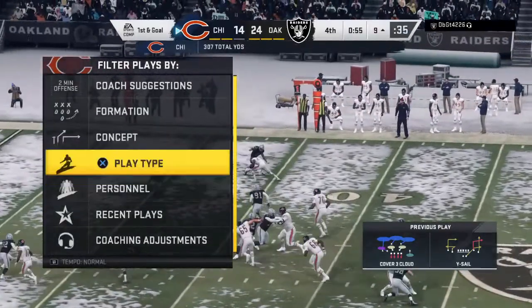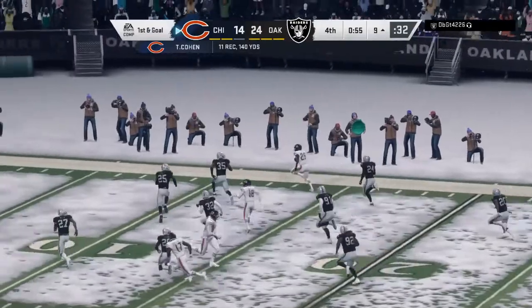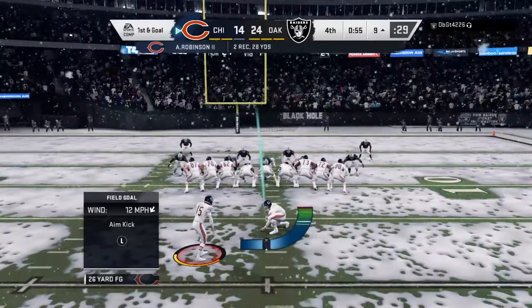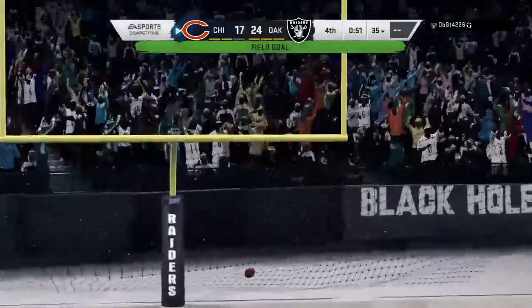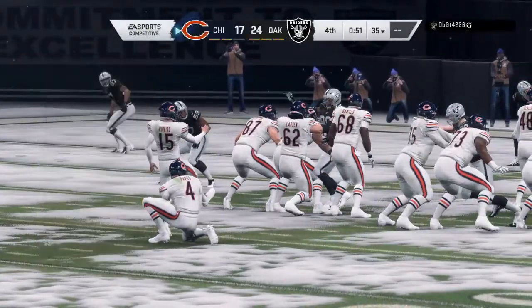Clock management, definitely critical here if they want to get back in this game. Absolutely agreed. They have to up the tempo in this case, down a couple of scores. Want to make sure they have a chance to win this ball game. So look at this. They'll go for a field goal now to get within a score. This to get it back to a one-score game. The kick by Pinheiro is good. And the drive will wind up yielding 3.